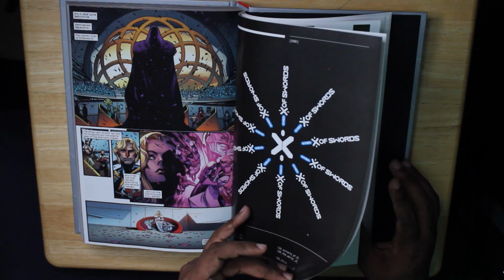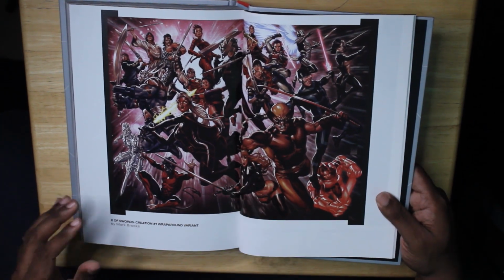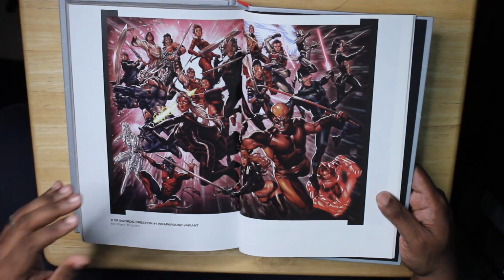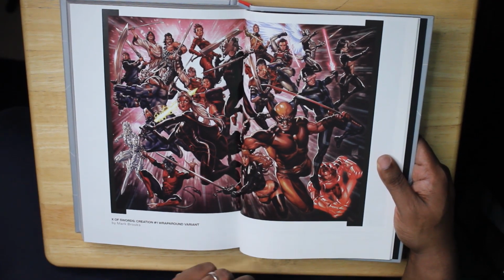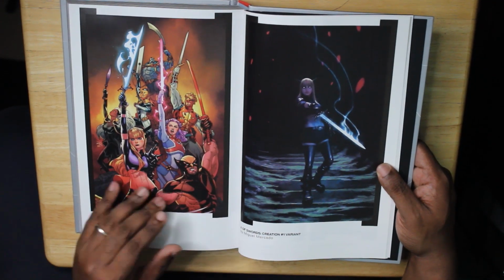Now let's see if there's any extras in this book. And of course there are. So we got this great page by Mark Brooks. Love these Mark Brooks wraparound and connecting covers. This was a wraparound cover. Very, very dope. Everybody with the swords. That was the first promo image we got too.